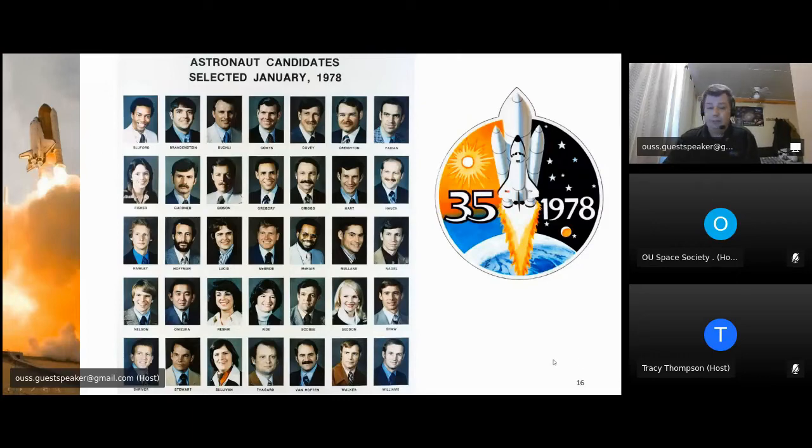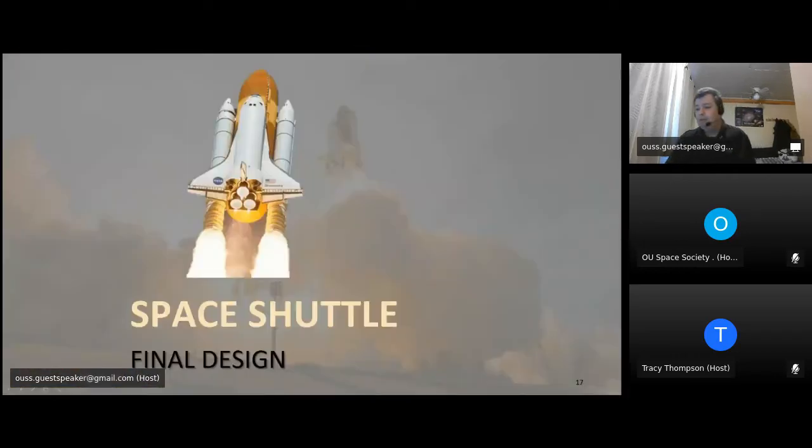And these were the 35 that were originally set up to do that. They consisted of pilots and mission specialists, and they were all from different backgrounds, races, religions, sexes, and all sorts of stuff like that. So it wasn't just down to men who could fly for the military. So it's a great opportunity.